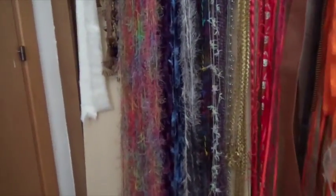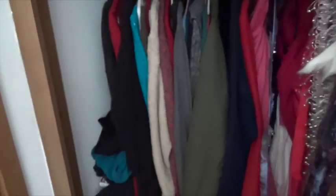Then on the left-hand door are more hanging clothes. This is more winter stuff. The other side was like my summer stuff. Then I have two more totes sitting here. You can still see the gray tote with the fabric is right there. That's the one that you saw on the other side.